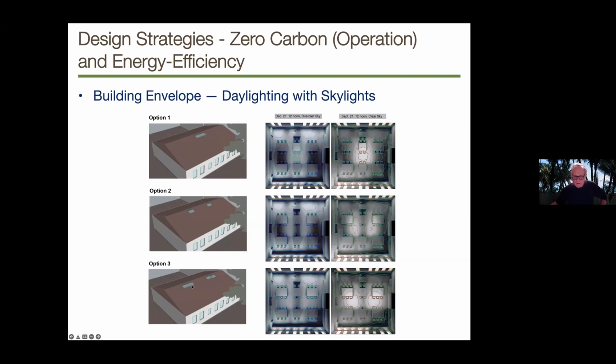And option 3 was doubling up the number of skylights. They decided it was a little too much light. The light quality itself was better in option 2, and so that's what they went for, as it turned out. Yeah, so the best light quality won the day, and adequate light quality most of the time. And they took this option 2 and added skylights to the roof right there.